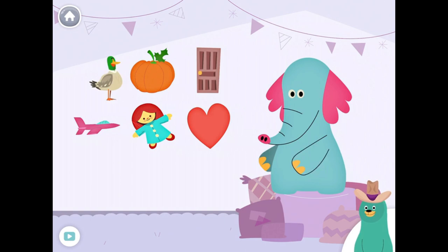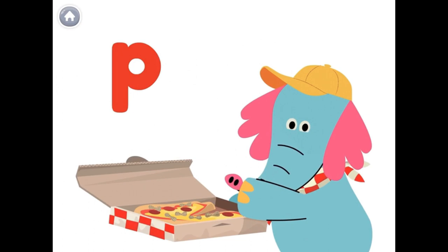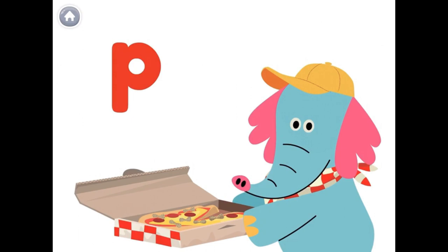Duck. Door. Doll. Yay! You found them. Pizza starts with the letter P. Can you hear the p in pizza? P, p, pizza. Pepperoni pizza.